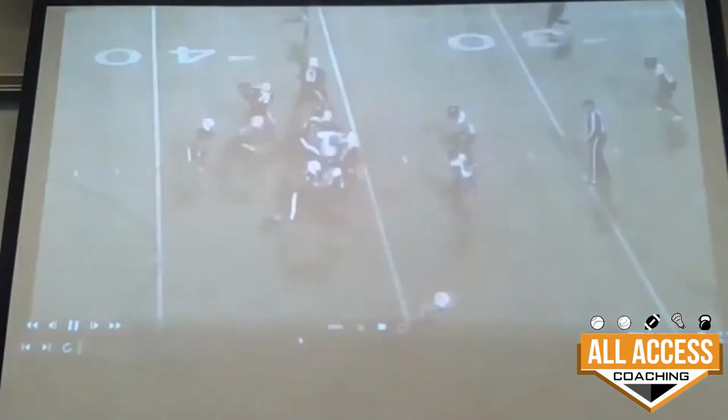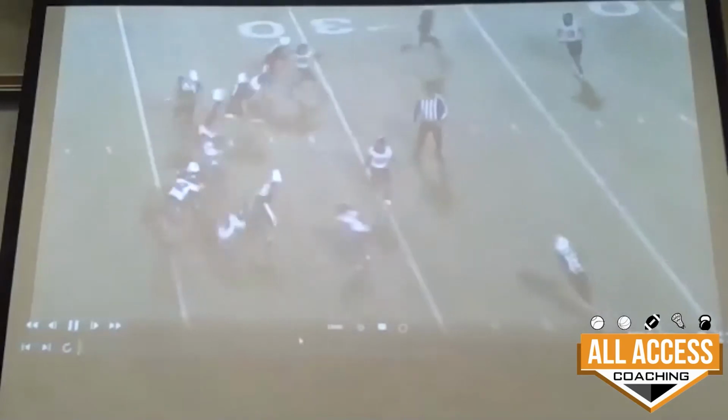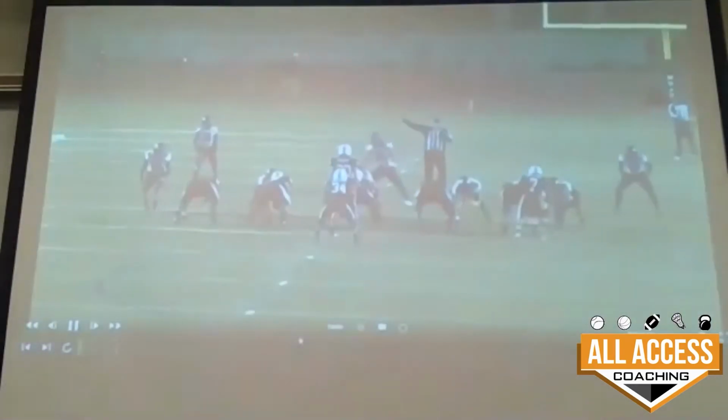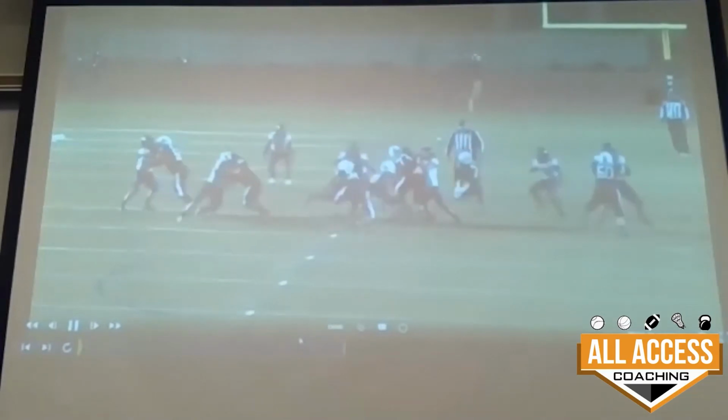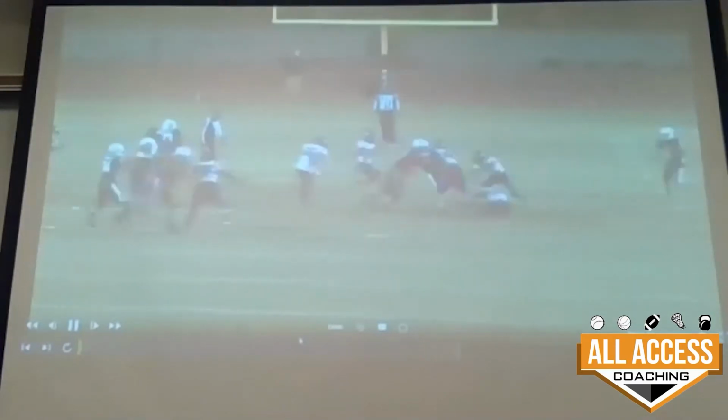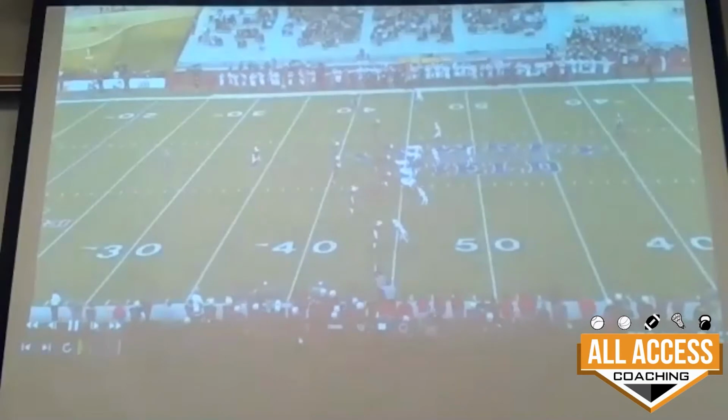Okay, I'm going to move on. So you can see that we really like it out of 3x1. Just like the angles it gives us. Some of the things I like about 3x1 midline is you can use motion, but you don't need it. A lot of times you can loosen the box out there.